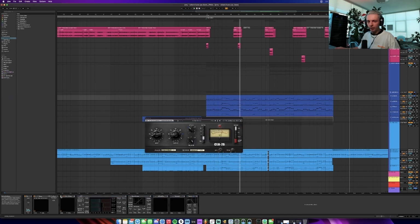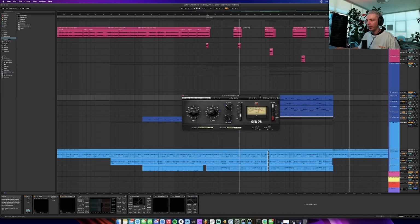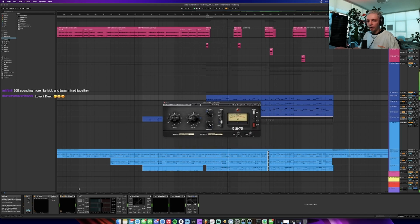So first we have CLA-76 by Waves. Yeah, it hits about 4 dBs of compression, which is not too bad. Then it goes into OTT, which just gets a little bit more of a body. Not even the body, it's more like getting the right tone out of this bass. Then it goes into Warm Up Lows, which is the Ableton stock Saturator. It's just the name of the preset.